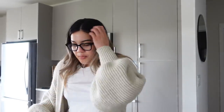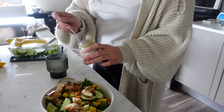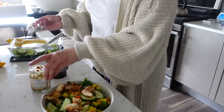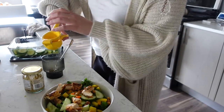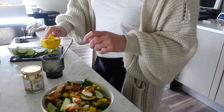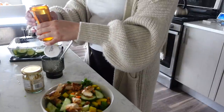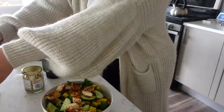Okay, here's the salad. So for the dressing, it's pretty simple. Let me bring the camera down so you guys can see. Honestly, I wing it, I don't measure it out, but it's just a little bit of Dijon mustard. And then I take half of a lemon. I just love the lemony, mustardy Dijon taste. And then a tiny bit of honey, not too much. A tiny drop of olive oil too. Okay, and then salt and pepper.